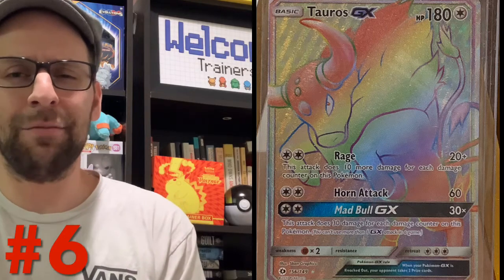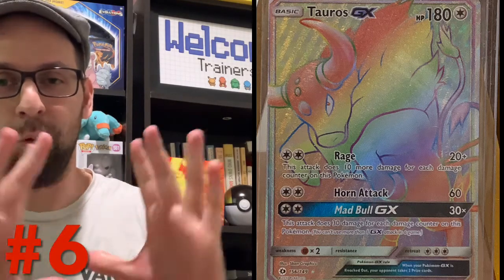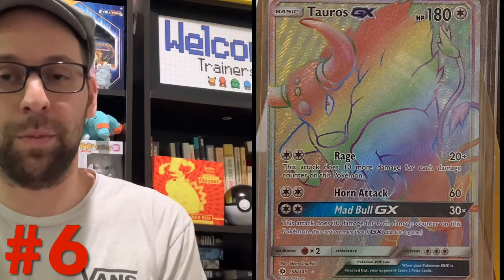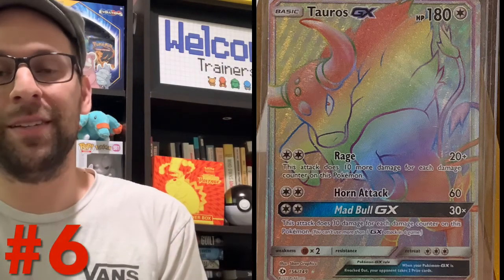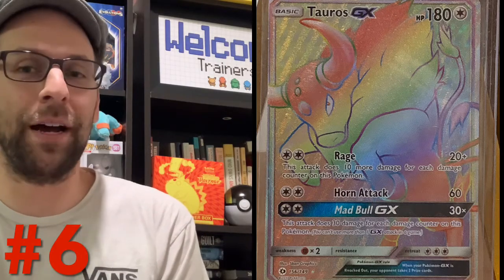Tauros, it's not really the most exciting Pokemon, but when you see it in the rainbow rare form, it just looks super cool, and that is why it is number 6 on the list and not number 1 or number 5, because number 5 is even more cool.